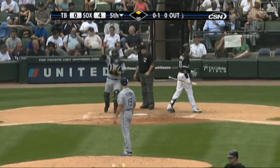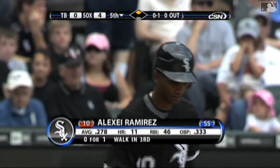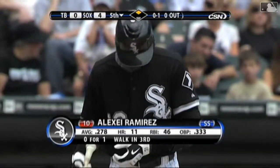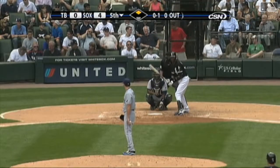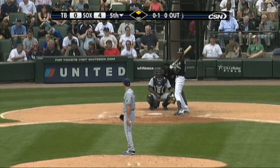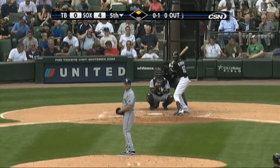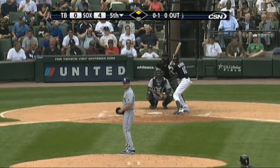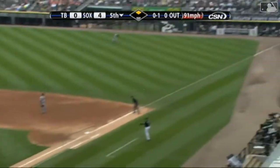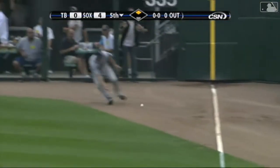Alexei trying to take it to the right side. Invariably, in this situation, last year we saw it, and this year, when you've got a guy with a pretty good fastball, and Alexei is trying to take it to the right side, he fouls it back or swings and misses it. Get the job done and get the run in. Don't anybody touch it down. There you go.